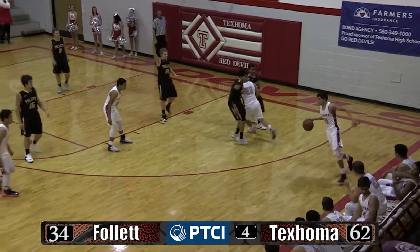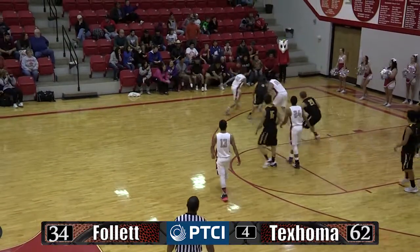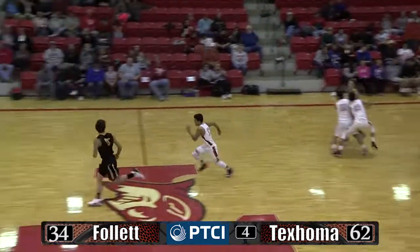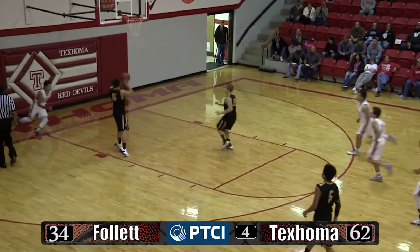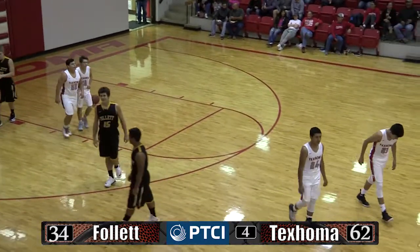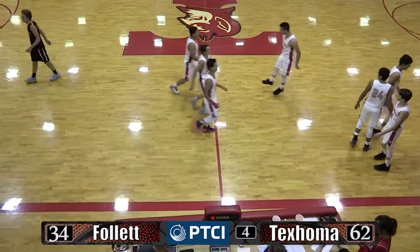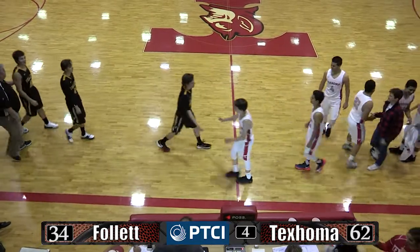Up to Zambada, off his hands. Hernandez with it. Ball loose on the floor. Under 10 seconds, three-pointer from the corner, no good. Follett with the rebound, pass up ahead. Shot at the basket, too short, gets his own rebound. And the putback, no good. And the Texhoma Red Devils, with a barrage of three-pointers, have defeated the Follett Panthers 62-34.